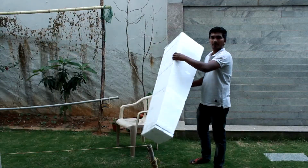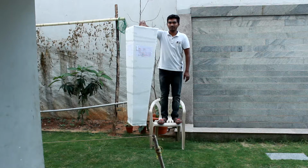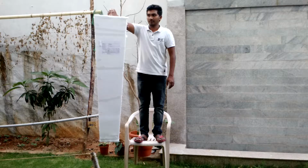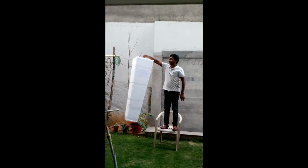Hey guys, I do have a question for you. What you see is just a styrofoam pyramid shaped box. So when I leave it from a certain height, why does this box stay in air for a few seconds and then drop? You didn't see that? Let's see in slow motion. There you see the box stays in air for a few seconds and then drops. Why is it happening this way? What's inside the box? The clues are already on the internet.